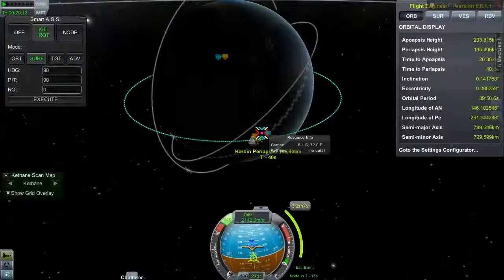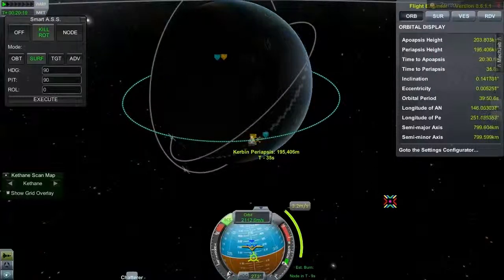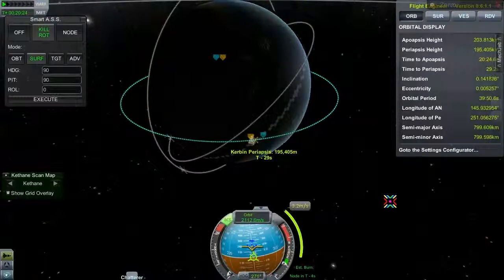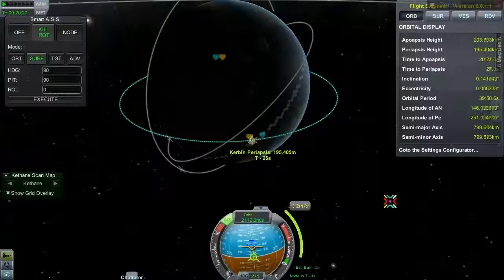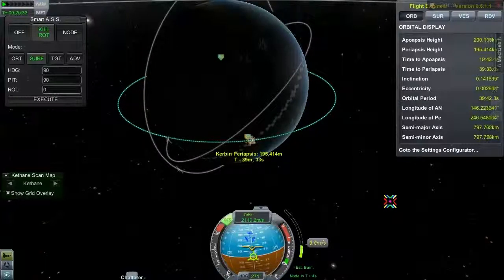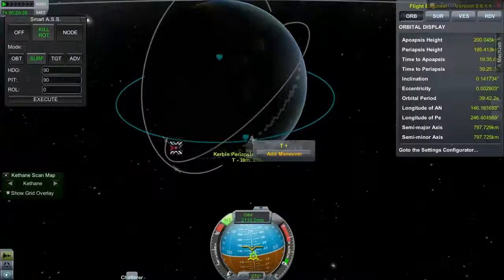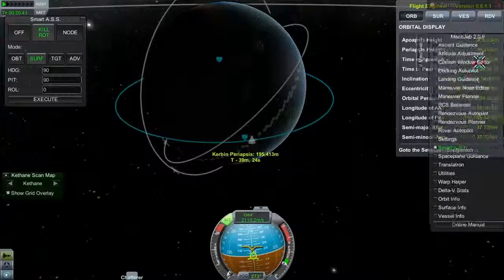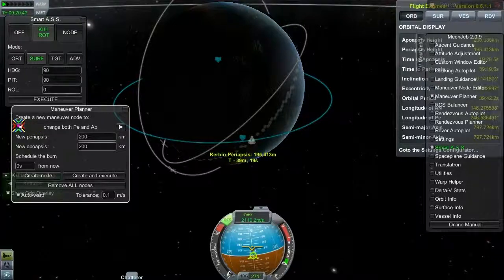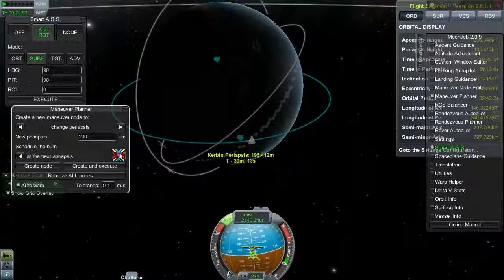Okay, getting close. Get our fingers ready for the shift, control, and X keys. Keeping our eye on the apoapses here. And that's pretty good. Now we're going to activate MechJeb again. We're going to add a maneuver node. Change the periapsis. Change both PE. I never did do that. Let's see. At the next apoapses.